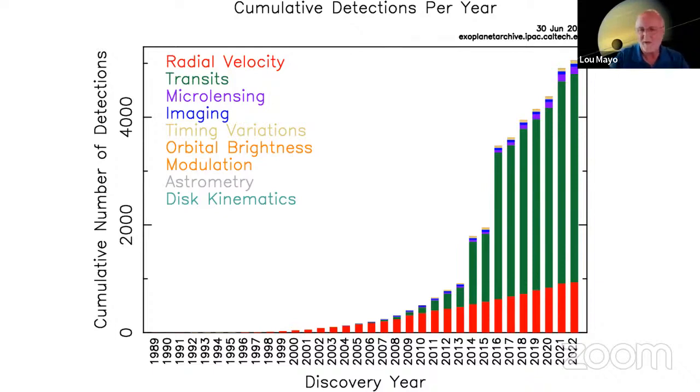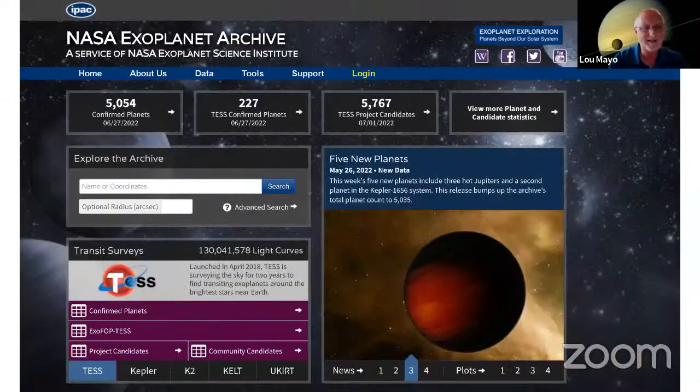So I want to leave you with the NASA Exoplanet Archive. This is just a screenshot I took of it today. We know, for example, that there are 5,054 confirmed planets around other stars. TESS, the Transiting Exoplanet Survey Satellite, has confirmed 227 of those. We have some candidates that we have to work through, but this is certainly a definitive source if you're interested in exoplanets, and I will put that link in the chat.